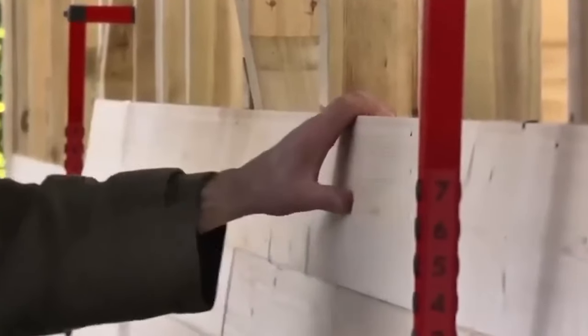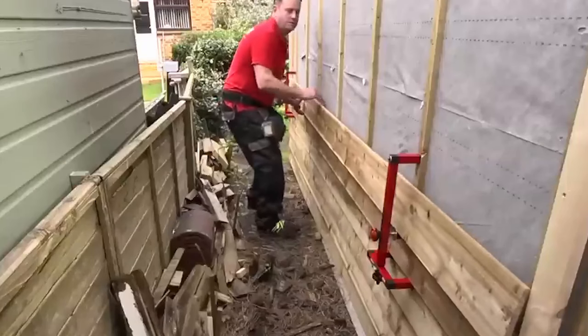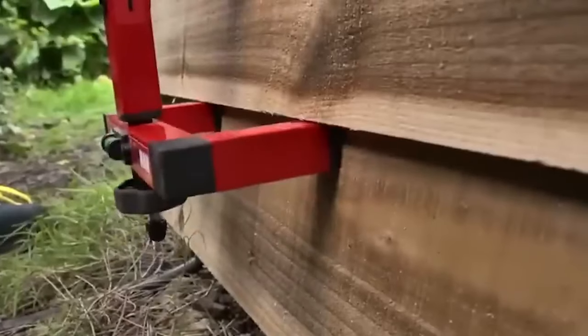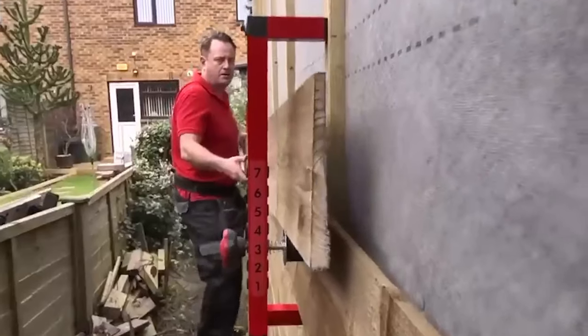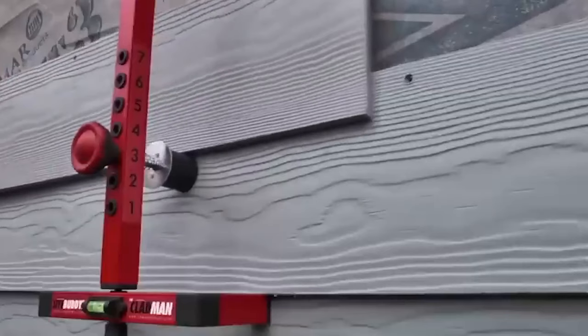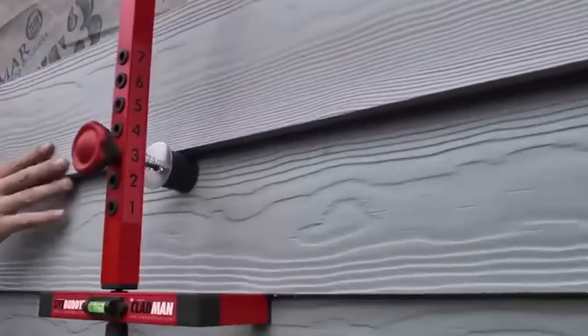Cladman enables a single person to install a wide range of fiber cement weather boards and traditional feather-edged cladding boards with minimum effort, vastly improving safety, saving labor costs, improving efficiency, whilst maintaining superior accuracy.